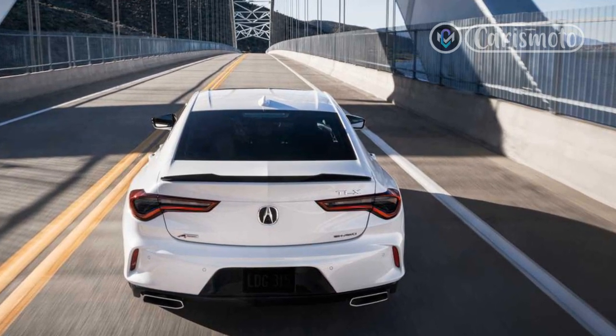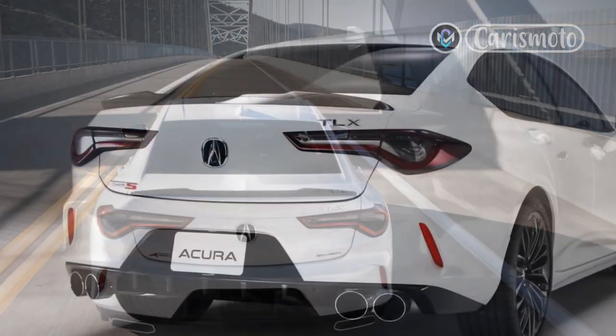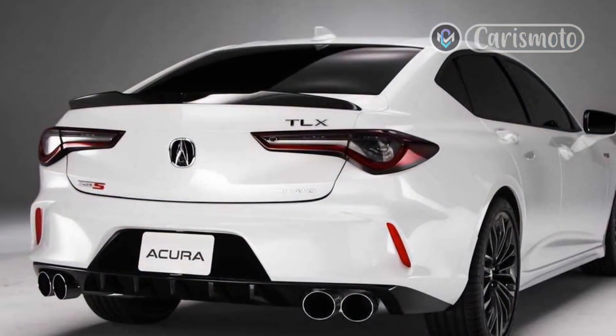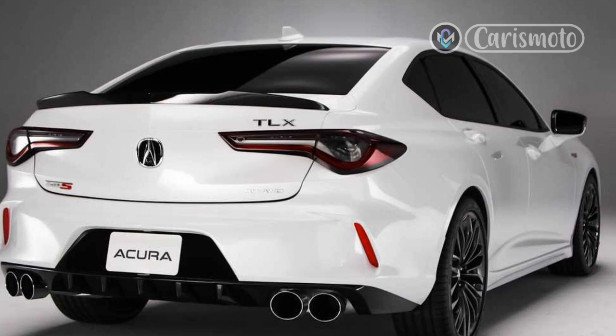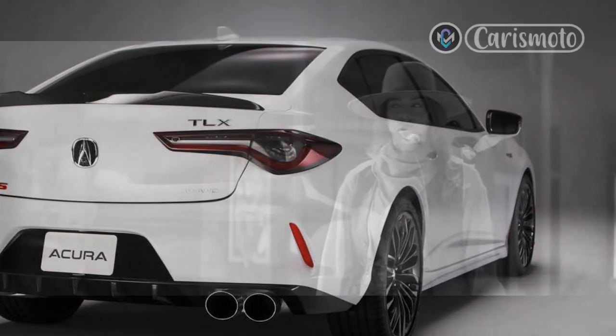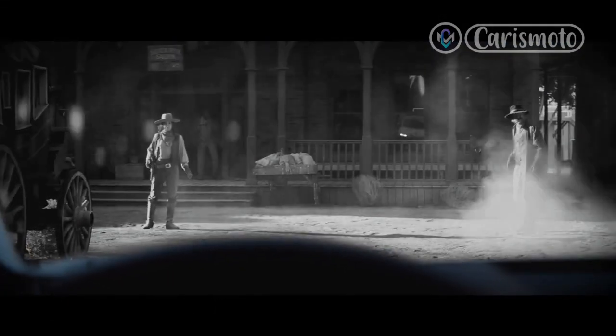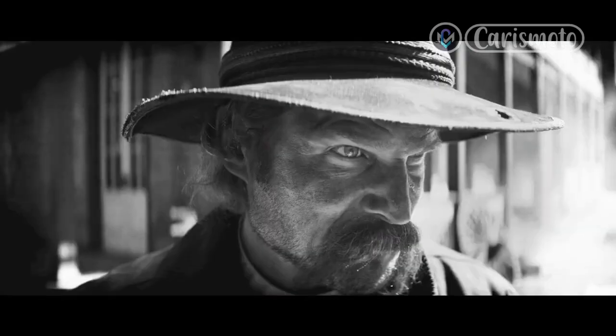Both the A-Spec and the Type S use Acura's Super Handling All-Wheel Drive, SH-AWD, that can send up to 70% of torque to the rear axle and as much as 100% of that output to either rear wheel. But Acura has fiddled with the AWD software for the Type S, making it quicker and more eager to engage the rear wheels in the Sport and Sport Plus modes, and that makes it noticeably more agile.